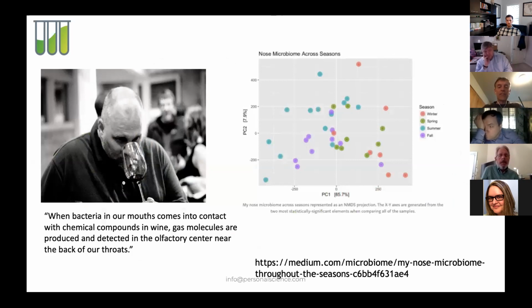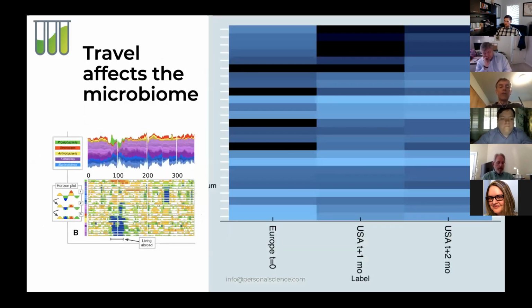I won't go through all the examples here, but there's evidence that, for example, your ability to sense the taste of wine comes because of the unique type of microbes you have in your mouth and nose. I actually tested this. You can see how my microbiome changed over time during the different seasons. I didn't really find a good pattern there, but it's sort of interesting to look at.